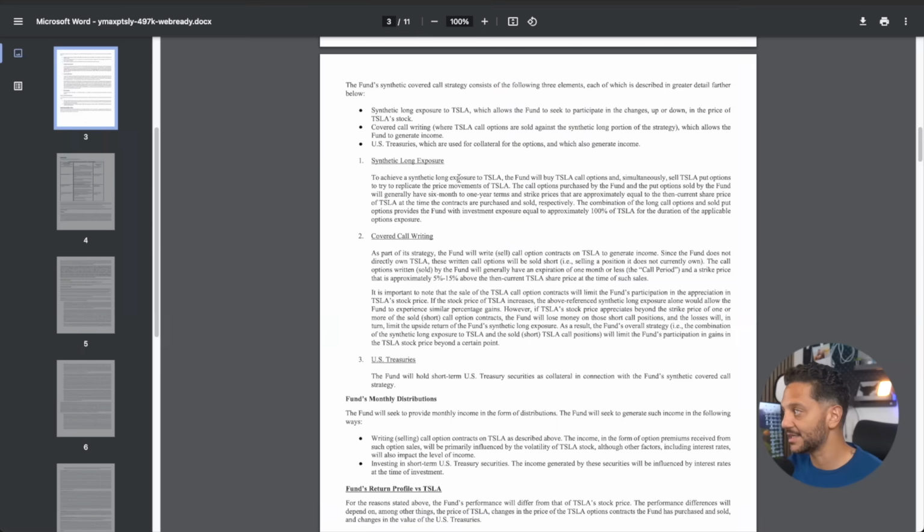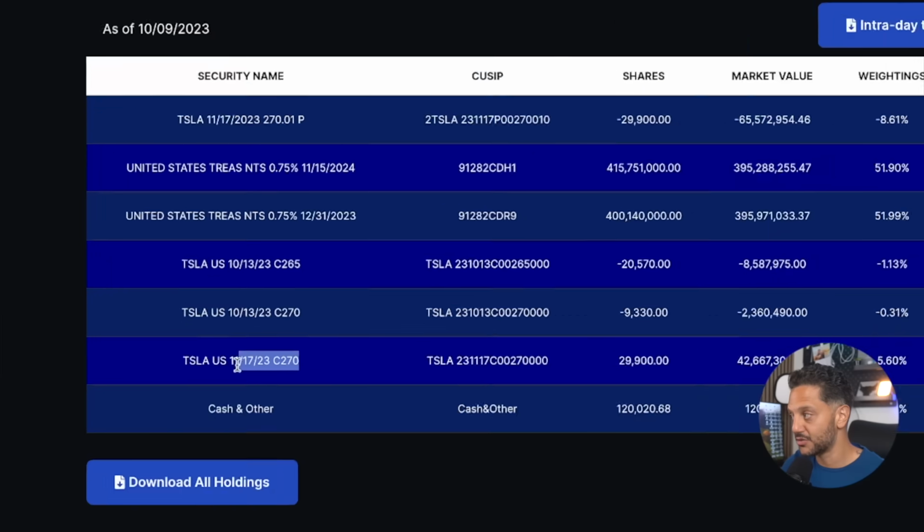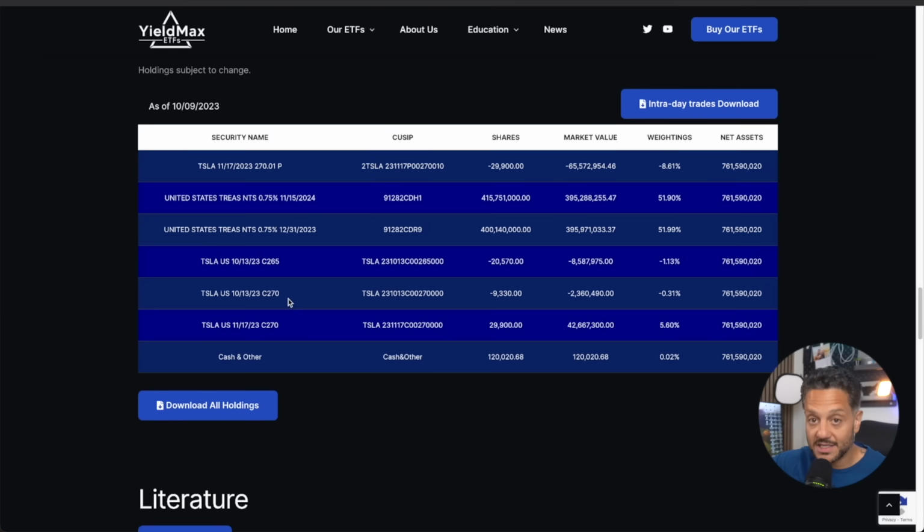So this is the way that TSLY actually produces a much higher income than something like JEPI or JEPQ, where they are just selling regular calls against the shares that they are buying. In TSLY's case, they're not even buying shares of Tesla. As I showed you here, they are actually engaging in synthetic longs by buying calls and selling puts. And you could see the long 270 call, both for the same expiration dates. And then they are selling covered calls against those synthetic longs.